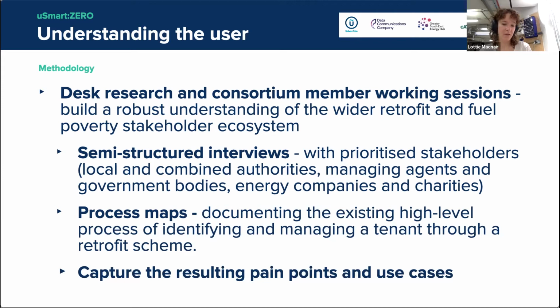We utilised the insights from those interviews to develop a set of process maps, documenting the process of identifying and managing someone through a retrofit scheme at a relatively high level, and looking at what each stakeholder needed to do. Then we captured the pain points in those processes and assigned use cases to them, so that for every use case we could say, this is how the data is going to help address the pain point someone is facing as part of that process.